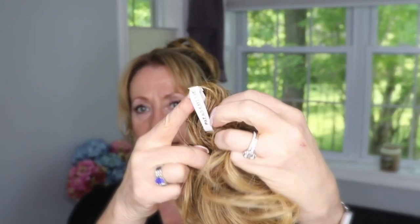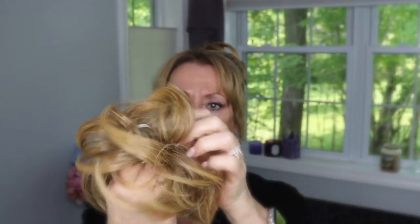But this one I got in Ulta, and I've opened it up. I haven't used this one yet, but I've opened it up so that you can see what it actually looks like when it has not been put in your hair and messed up and all that. It still has the little tag here. But it is a scrunchie, for those of you that don't know. And it comes in many different, I was almost gonna say flavors, shades.